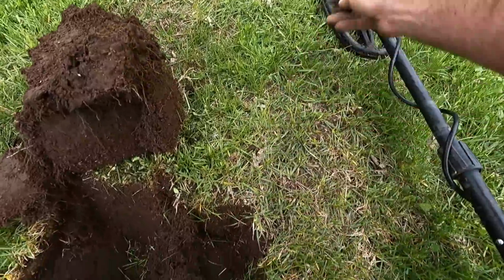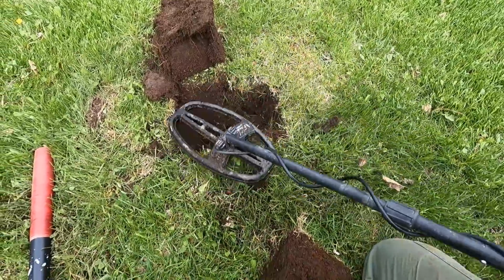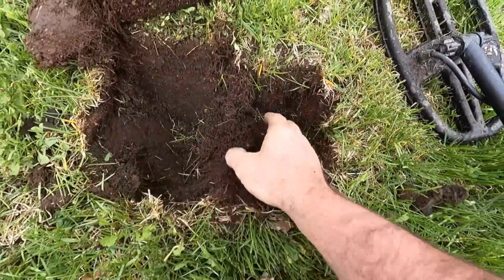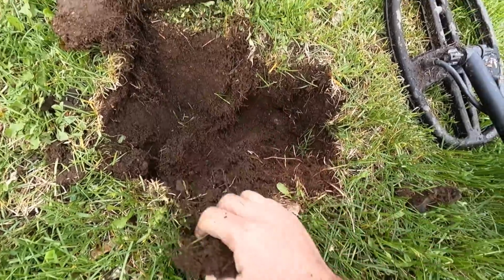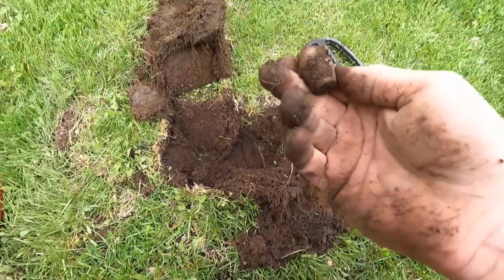I wonder if that's plastic. Yeah, it's plastic. That's why it's so light. Anyway, signal's still in here. I'm suspecting it's going to be another coin, like a wheat penny or a memorial cent or something. Ah, another one of these.